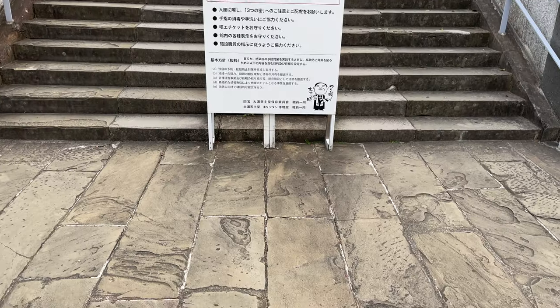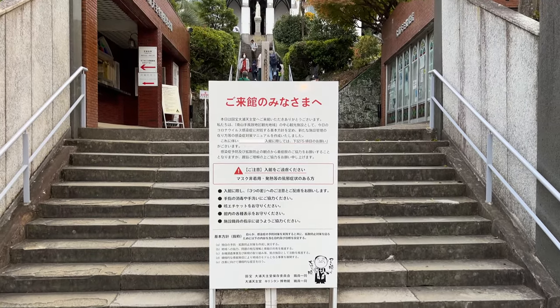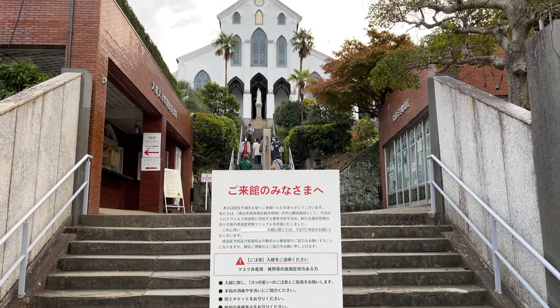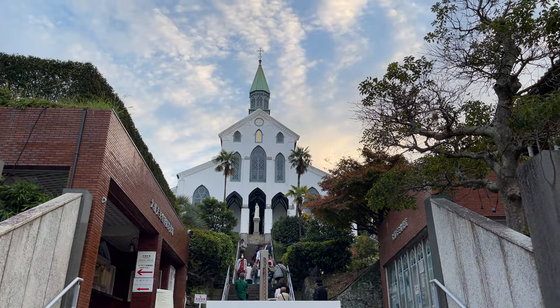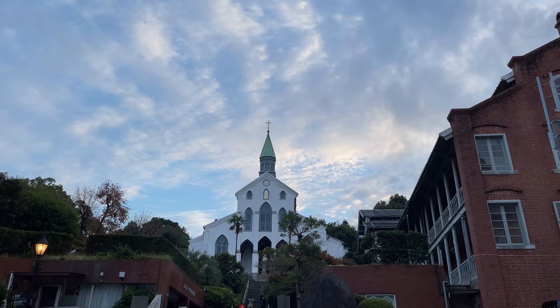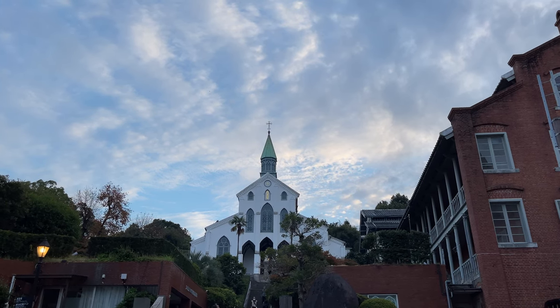Behind us is the Oura Cathedral. It costs about 1,000 yen to get inside. The special thing about this cathedral is that it's the oldest standing church in Japan. It was built in the 18th century, but it got burned down after that. And they reconstructed this church in 1952. It took 5 years to construct this church. It's one of the UNESCO heritage sites.